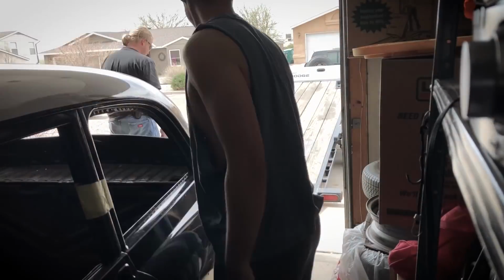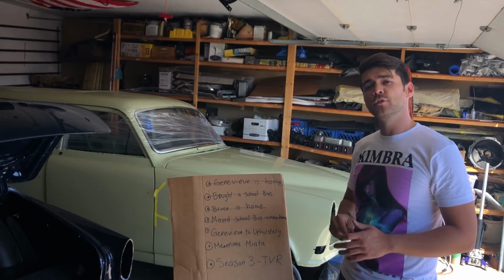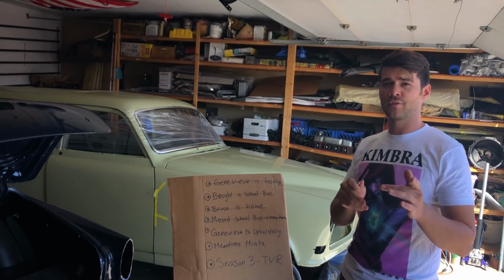After the bus left, I did keep the upholstery bits here, so Genevieve was sent off to get the whole interior redone. Here are the highlights.